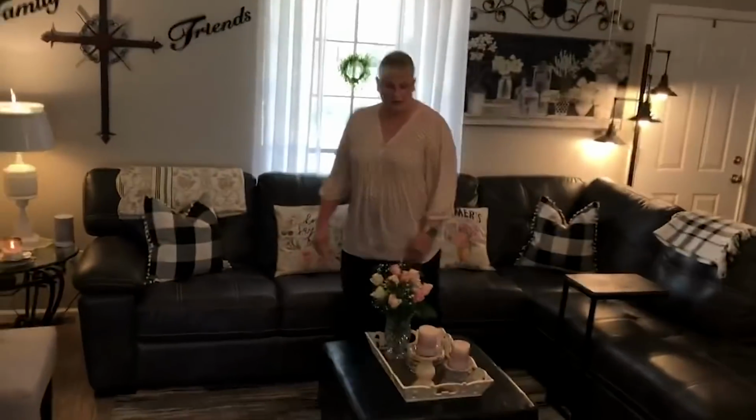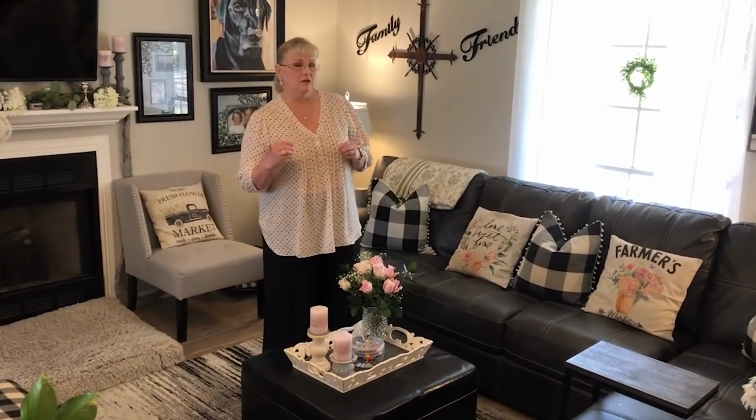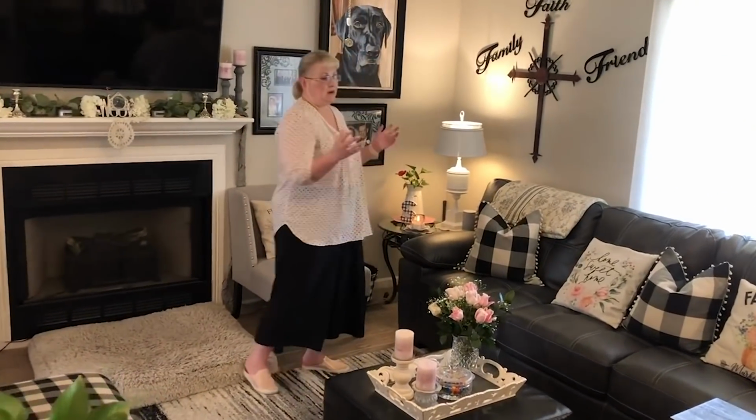The ottoman here also comes from Wayfair. Really inexpensive. I can't recommend Wayfair enough. They're really great if you're on a budget and you are wanting pieces that are going to last a long time. Wayfair is fantastic.